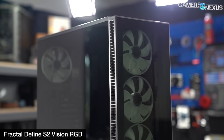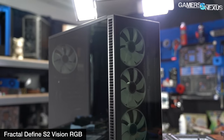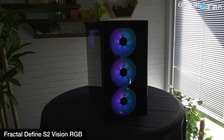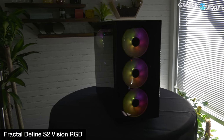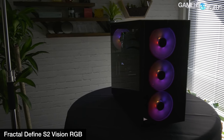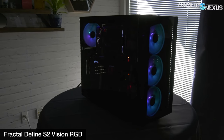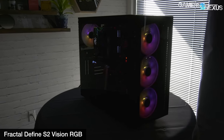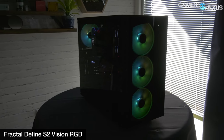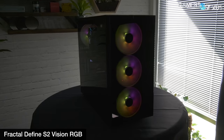The Define S2 Vision RGB by Fractal is another one of the worst cases we've looked at for the year. When we published this one, we said that Fractal wasn't even trying. It was as if Fractal threw in the towel out of desperation or frustration or both, realizing that it needed some of that sweet, sweet RGB to appeal to the cool kids. Unfortunately, Fractal's efforts came a few years late and were technologically outdated by the time they arrived.